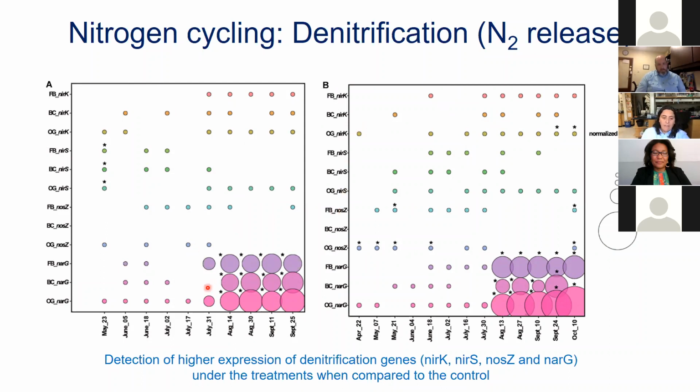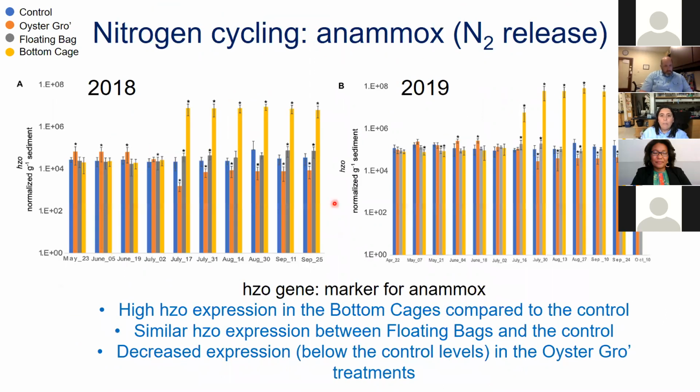As we can see in some cases, the actual denitrification was enhanced a lot, especially after the end of July. And this happened in both sequential years. And it happened also not only in one gene, as we are seeing here, but also in the rest of genes, but of course not to the extent that this specific group had. So if you remember from the previous slide that Dan showed you, this was the first hint that the nitrogen production that Dan was able to measure, released from the sediments underneath the different oyster treatments, was somehow showing the same pattern with the genes that were responsible for the release of this nitrogen in the atmosphere.